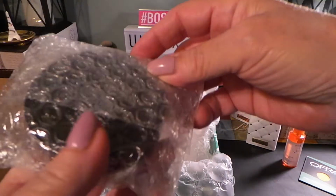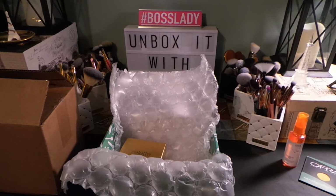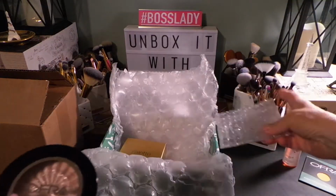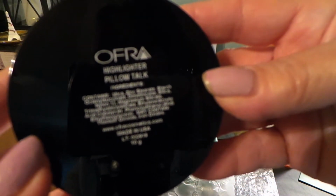This looks like a highlighter, and I struggle with these. I'm trying to get this glue off. Sometimes they're glued down so tight, which is great for packaging, but not good to necessarily get into. So we will take that out. And we have a highlighter, and it is Pillow Talk.